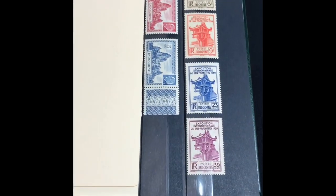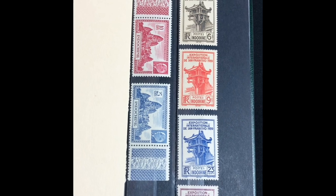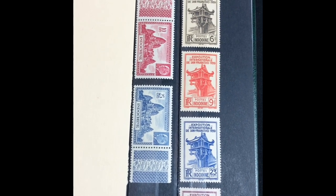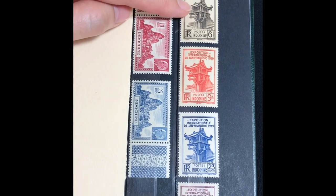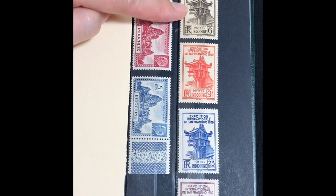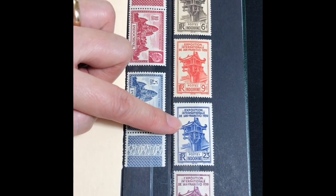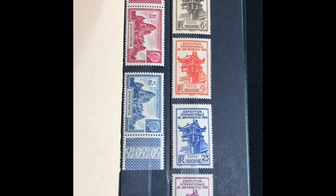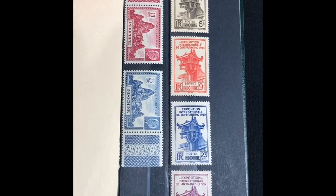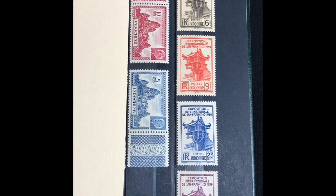The next series was issued in 1939. It is a set of four with a picture of the Mong Kho Pagoda in Hanoi. We have a 6 cent black brown, a 9 cent vermilion, a 23 cent ultra, and a 39 cent rose violet. That set goes for $425 mint and used, and it's got catalog numbers 205 through 208.